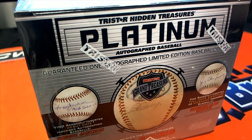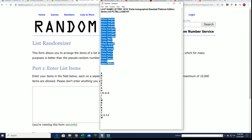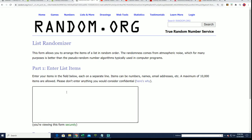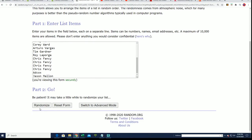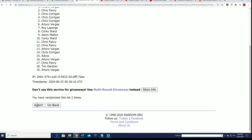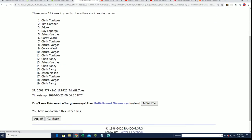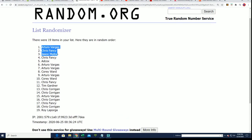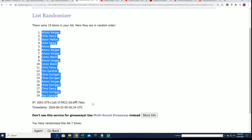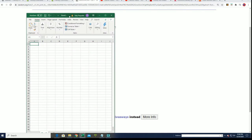So it's a Platinum Autograph Baseball box break, and we're going to pull an autograph baseball out of here. The first thing we do is find out who owns which last name letter initial. Seven times through for the owner names. All right, here's the lucky number seven. So we have our first list finished. Going through here.